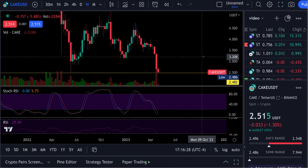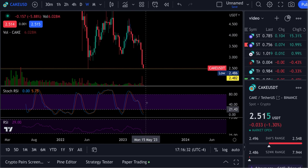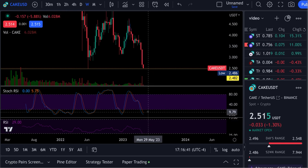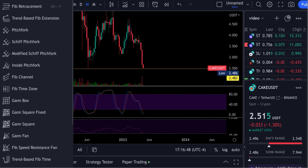Let me go through these RSIs for you, because these things are super important. If you get into trading, always look at these RSIs. Down at the bottom you're oversold. When you get to the top, just like we got to the top right here, I want to point this out because these things really work.